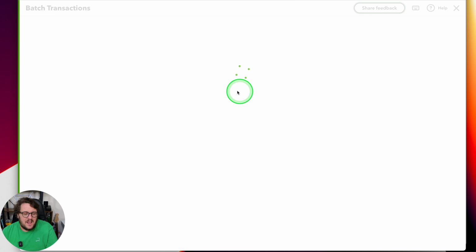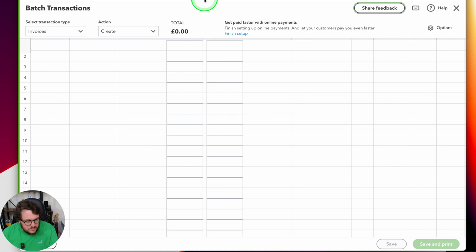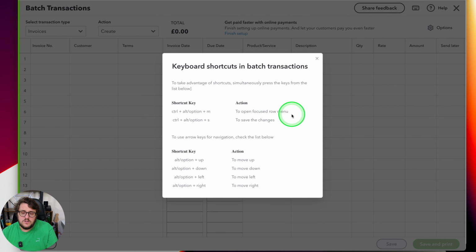Again, it's strange how you have to go to the multiple things to get it in, but that's not the end of the world in my opinion. I'm not going to completely get upset about that. There's your share feedback button up there if you need to. Then we also have these shortcuts as well.